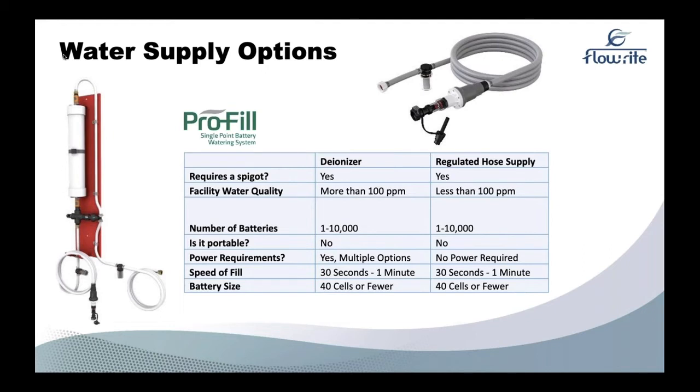The other water supply on this slide is our regulated hose supply. This is our number one seller. It uses no bulky components to mount, has no valves to open or close, needs no tools to install. It just screws onto a standard garden hose bib. It's available in 5-foot lengths and 20-foot lengths, and that's for a situation probably for a fleet or larger that has good water quality and needs a way to fill lots of vehicles.